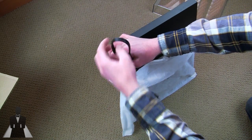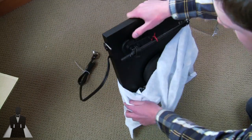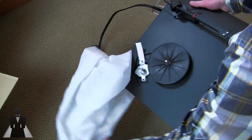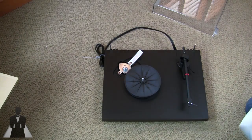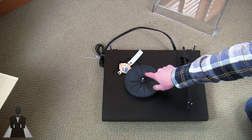And I got the matte black version, as I stated earlier. This is the cheap version. The glossy variants, which I wouldn't prefer anyway because they pick up dust and stuff, are $300 or $400. But you got this ready to go.